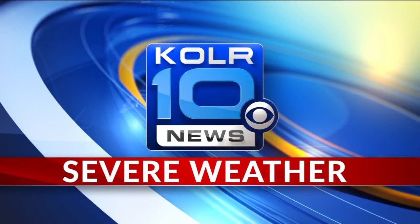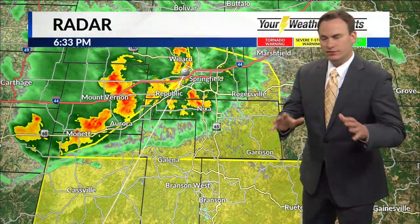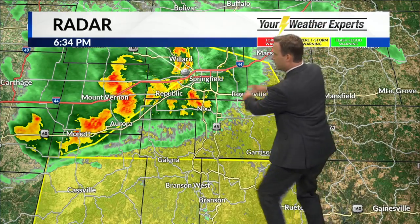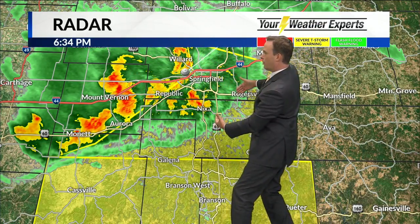This is a special weather report from the Weather Lab. Just updating you on the progress of this line of severe storms with damaging winds, which is spread across the Springfield area. You can see this bowing part of the line. This is part of a surge of wind energy which cut across the Springfield area.